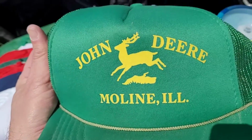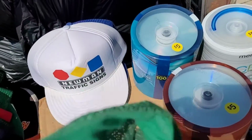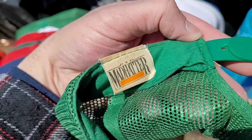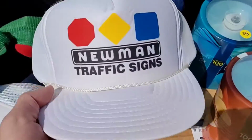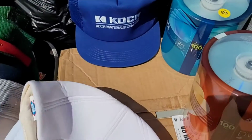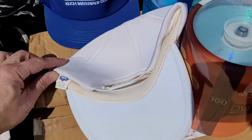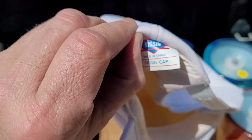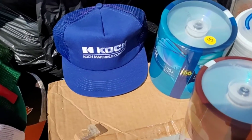A John Deere hat, Moline, Illinois. John Deere hats usually always sell well for me. This was a Mad Hatter brand. I thought this hat looked pretty cool. Newman Traffic Signs was pretty cool. Really nice hat. The foam is in good shape. It was a Nissan brand, made in Taiwan, I think that said.